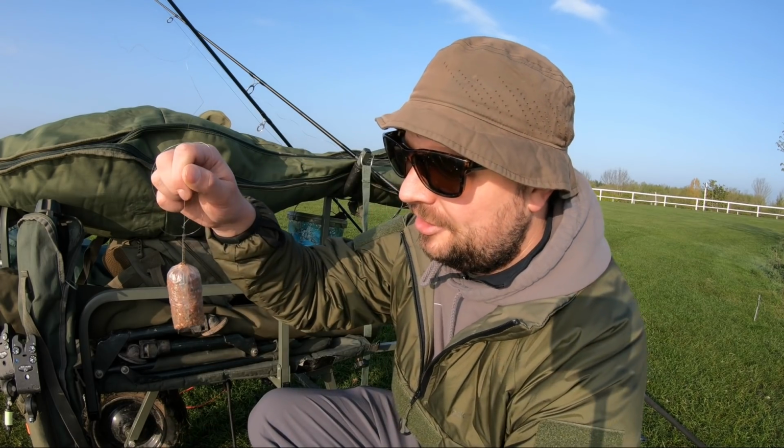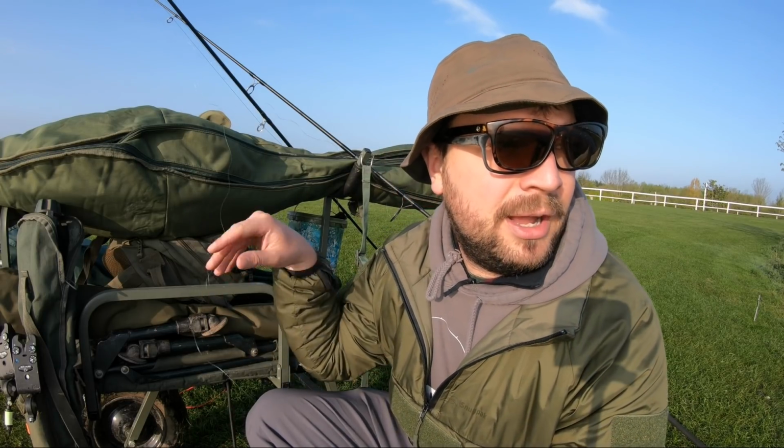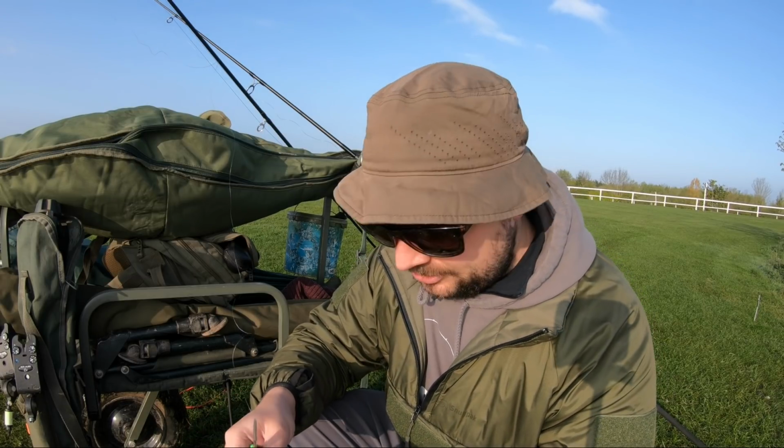So just tied a solid bag on. I'm going to put 2 solids on that range. There's still small fish topping right over where I was just leading up, so that's really promising. Right, enough waffling, let's give it a go.